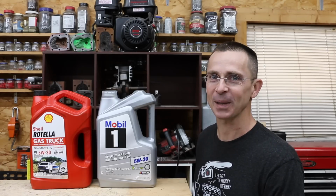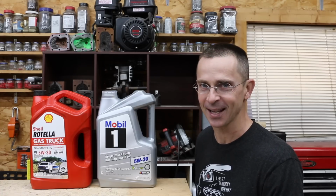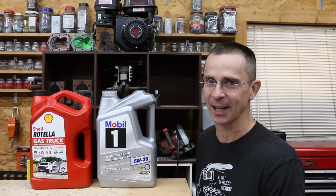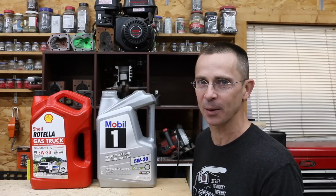Since when did pickup trucks become so expensive? The price of new trucks these days is outrageous. So as an old-timer friend of mine likes to say, it's cheaper to keep her when it comes to that old pickup truck. So the question is, how do you keep that old pickup truck running longer?